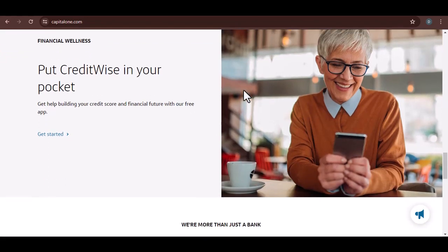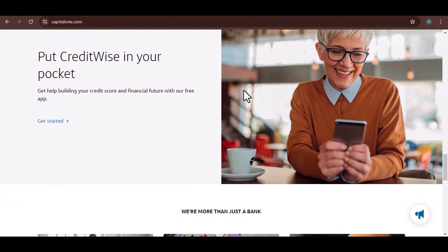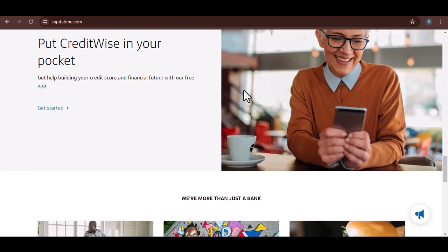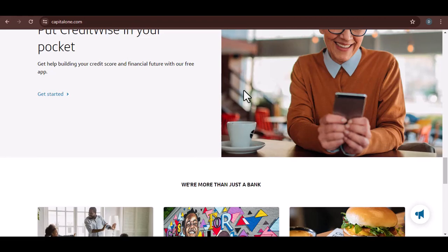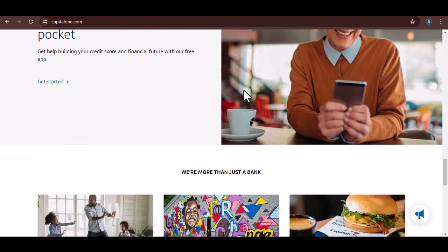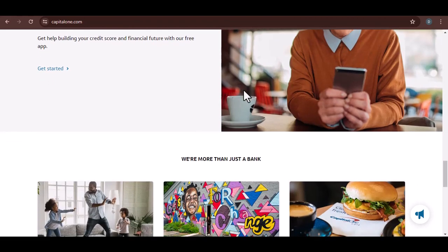So, to answer our initial question, yes, with an iPhone and Face ID enabled, you can potentially use facial recognition to unlock your Capital One mobile app. But it's important to remember that Face ID is optional and should ideally be used in conjunction with other security measures like 2FA and keeping your software updated.